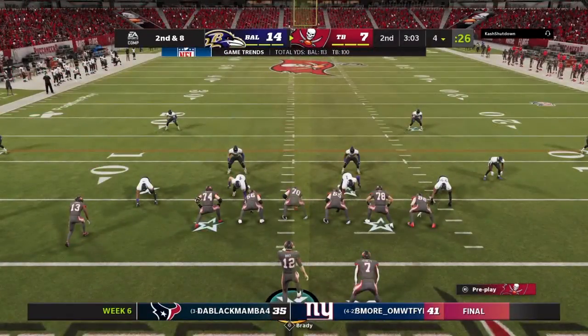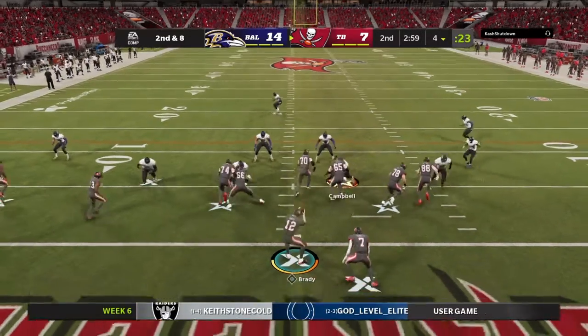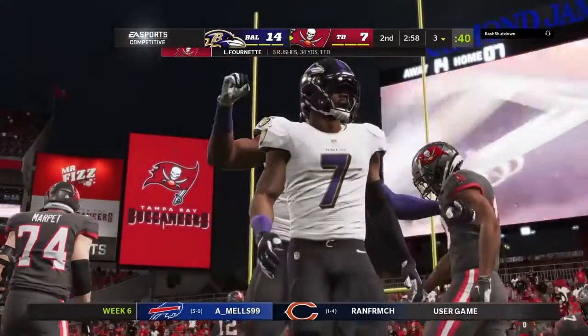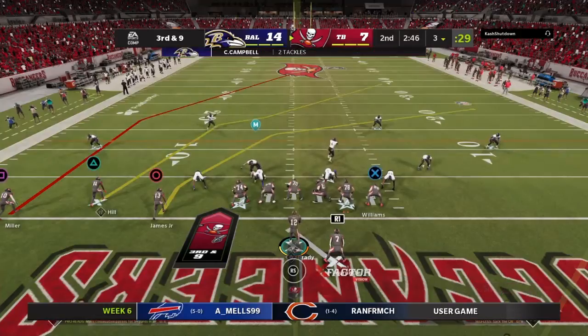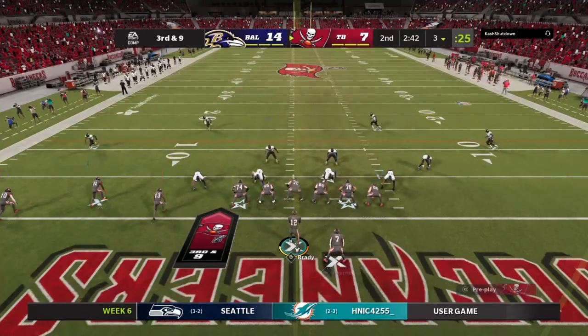The last run good for 2. Here's 2nd and 8. Fournette running out of the gun. And he is met quickly in the backfield. Down he goes, folded like a lawn chair. A yard in the wrong direction makes third down tougher. 3rd down and 9.